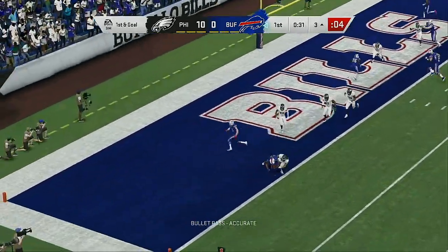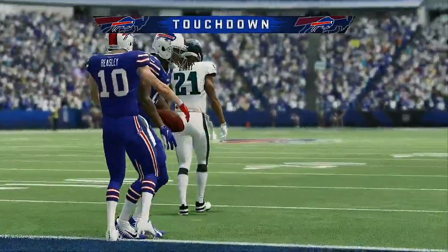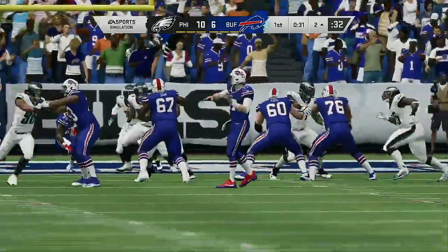And now they'll throw with Allen. And he is into the end zone for a Buffalo touchdown. From 3 yards out, as his guys are on the board here in this first quarter.